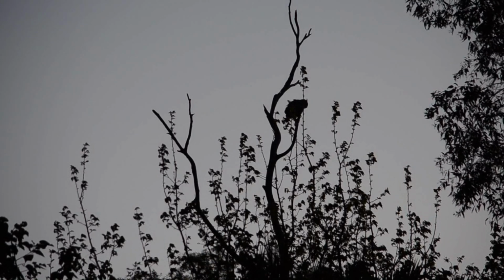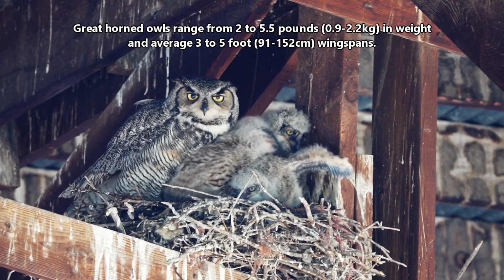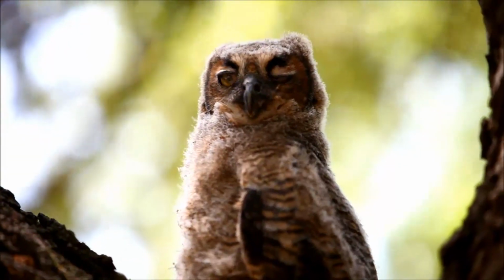As with many owl species, female great horned owls are larger than males, though males have deeper, more complex calls. In size, they range from 2 to 5.5 pounds in weight, and average 3 to 5 foot wingspans. Great horned owls will eat anything they can catch, even animals larger than them.